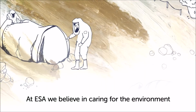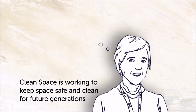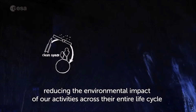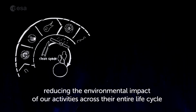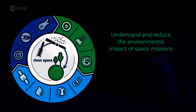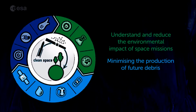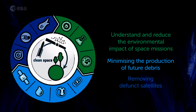At ESA, we believe in caring for the environment. Since 2012, the Clean Space Initiative has been working to keep space as safe, clean and accessible to future generations as possible. Reducing the environmental impact of our activities across their entire life cycle, from their initial design to their end of life, Clean Space works to understand and reduce the impact of space missions on our environment, minimizing the production of future debris and removing space debris already in orbit.